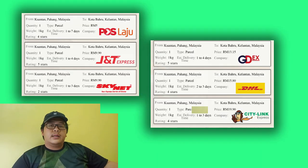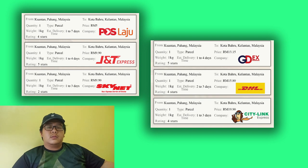And then the apps or the EasyShip will list out the nearest or nearby logistics service provider along with the information needed. You can see from the picture above, the application already listed out the nearest logistics service provider around the seller's area along with the information such as lead time and the price.